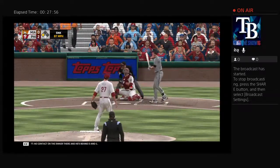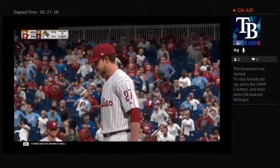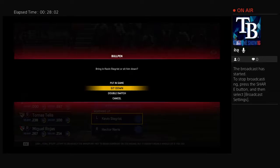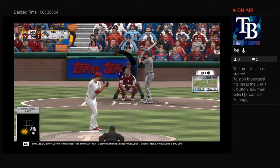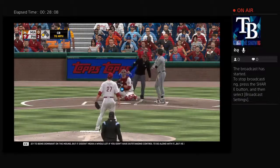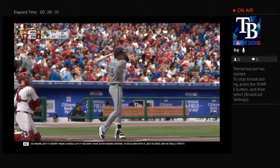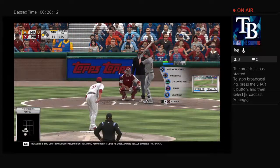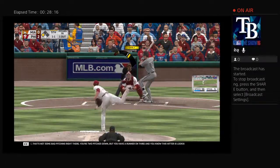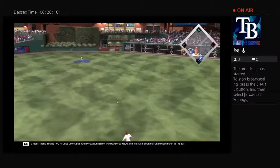No contact on the sinker there, and he's behind 0-1. And Dan, that's a pretty good example of why he's such a great pitcher. Yeah, stuff is obviously the important key to being dominant on the mound, but it doesn't mean a whole lot if you don't have outstanding control to go along with it. But he does, and he really spotted that pitch. Hey, that's not some bad pitching right there. You're 2 pitches down, but you have a runner on third.